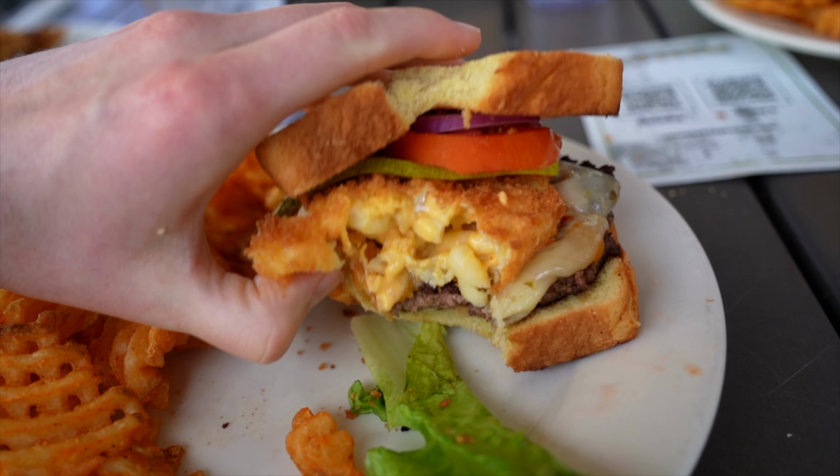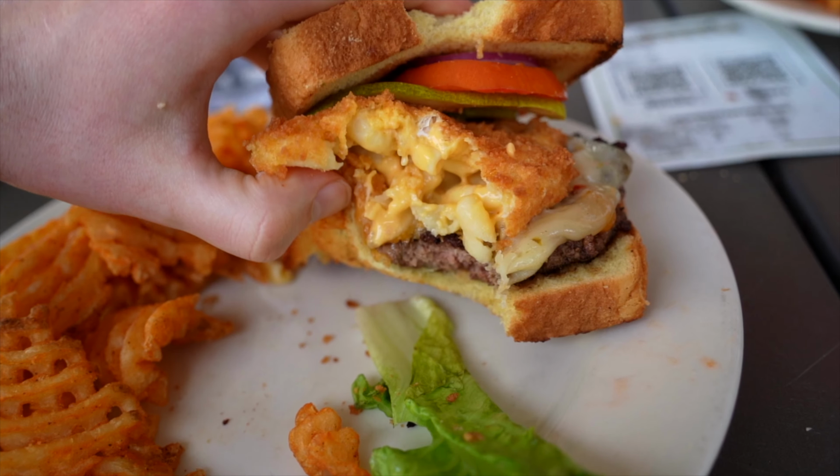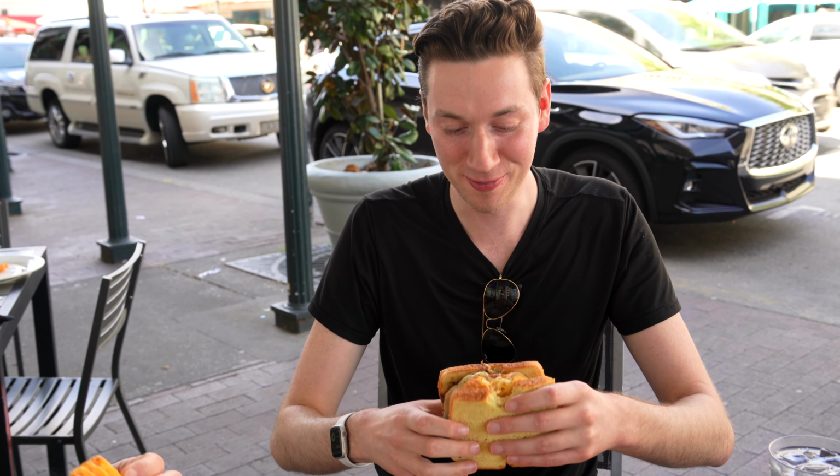Very cheesy. You get the cheese from the burger mixed with the cheese from the mac and cheese patty. Pretty darn good. I can't think of a better Southern take on the hamburger.